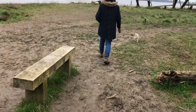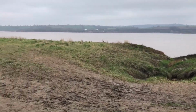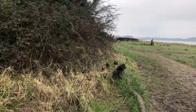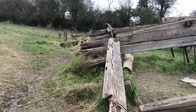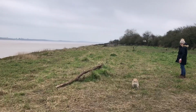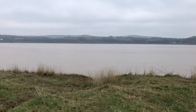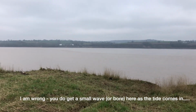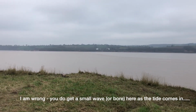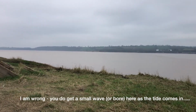Gladys is down through. River down there. Canal is up there. I can't imagine you get a bore down here. It's too far down the river near to the sea, but a bore being a tidal wave or tsunami.